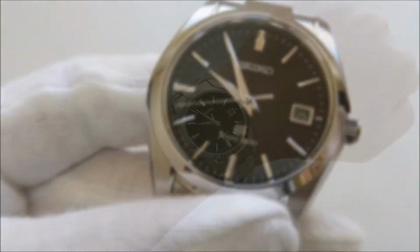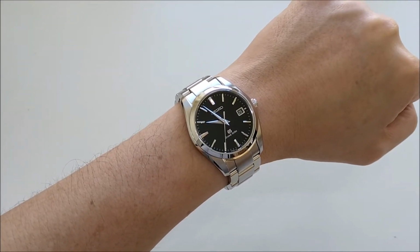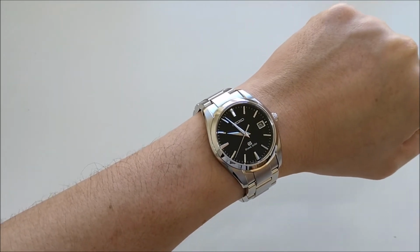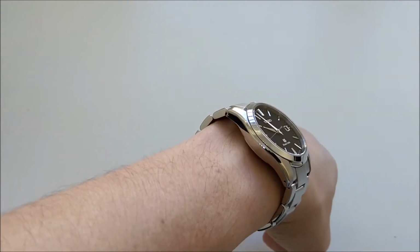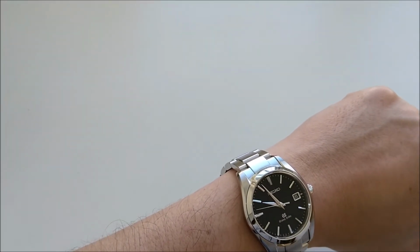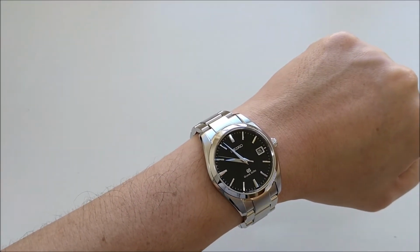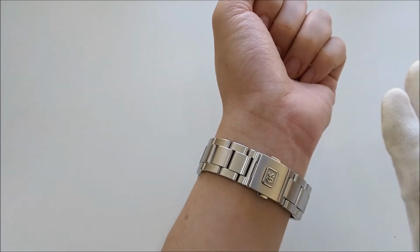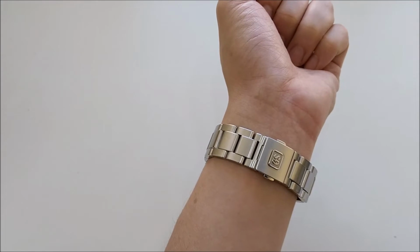Let's do a reshoot. Alright, this is how the watch sits on my 6-inch wrist. The diameter is really in my sweet spot. The watch sits very well, partly thanks to the slim case. Well, the midsection of the end links protrude a bit, but I think they are still okay. The small clasp completes the overall wearability of the watch in my opinion.